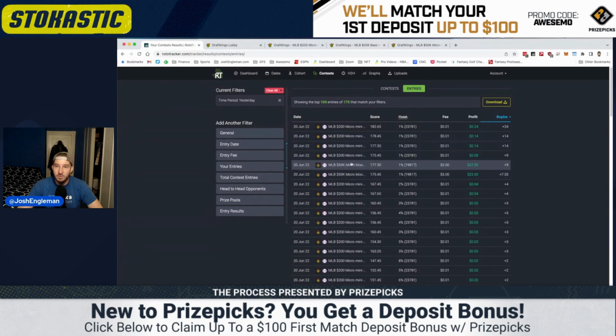There's our two micro moonshots. So these are the lineups that got, this lineup is also one of these, like you can see it, 177.3. This lineup is also this lineup. And then this lineup is also this lineup. So I'm very happy with the way that this shook out.